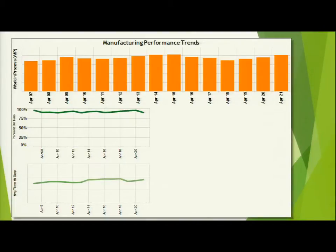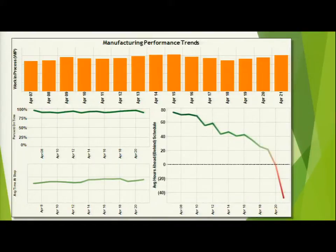But we've been burned by this before. We've had these excursions, cycle time excursions in particular, and we had to really look at the information to figure out, our metrics seem to show that we're okay, so what's going on? So we came up with one additional metric, and this is a metric that we call the average hours ahead or behind schedule.